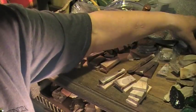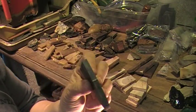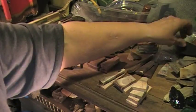Okay. I've just got so much stuff here. It's unbelievable. But start with obsidian and start with a slab. And I'll show you how to do that shortly.